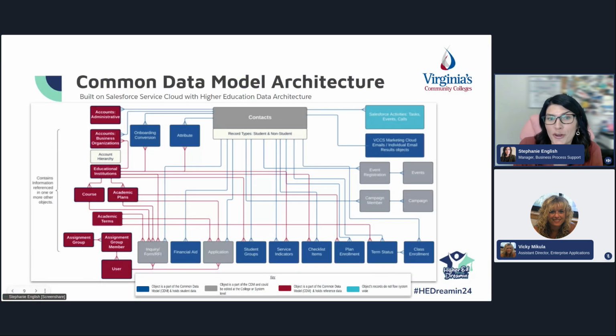I like to affectionately refer to this as spaghetti, but this is our common data model, and it's not important for you to see all of this information. The main point here is for you to understand that in order to be successful in this project, we had to bring in a lot of data. We really wanted our colleges to be able to see and speak to the information that was happening in our ERP, and so we had to bring that data in. We have a separate system for applications, and so we had to bring in our application data. So in our common data model, all 18 colleges have access to each of these objects in Salesforce.